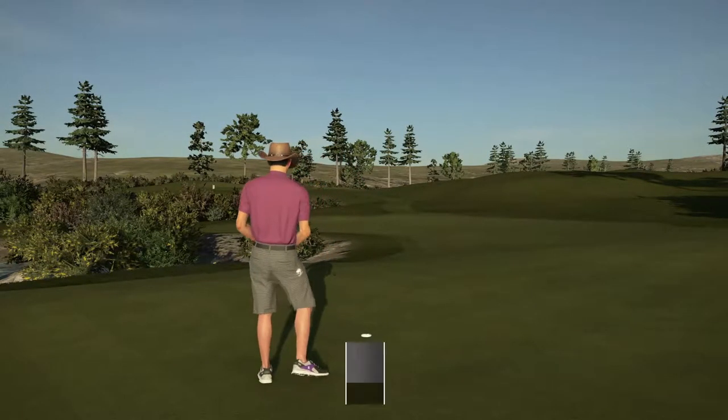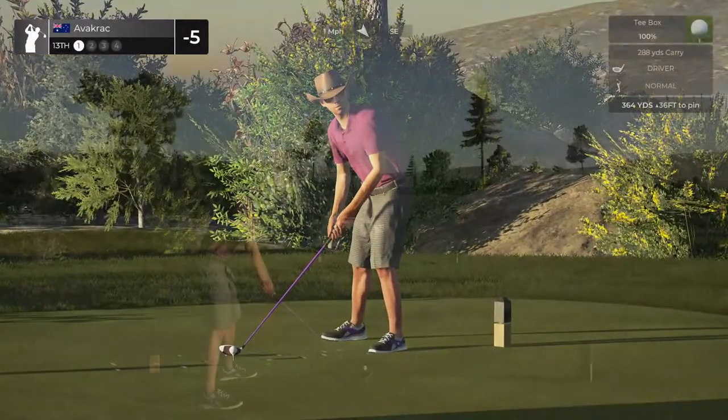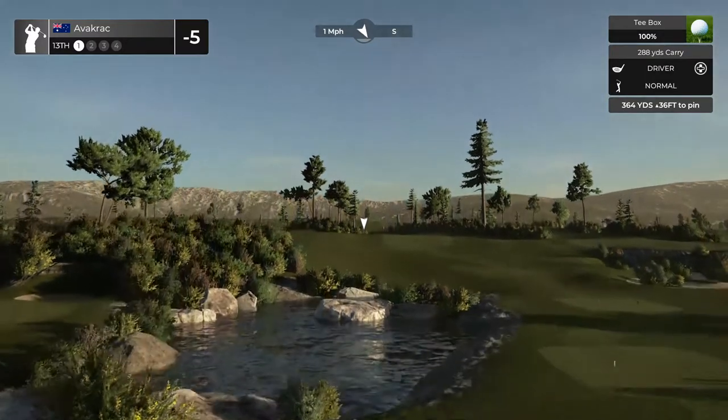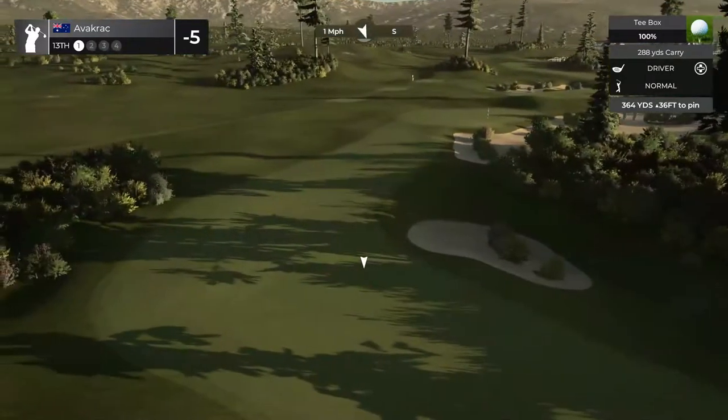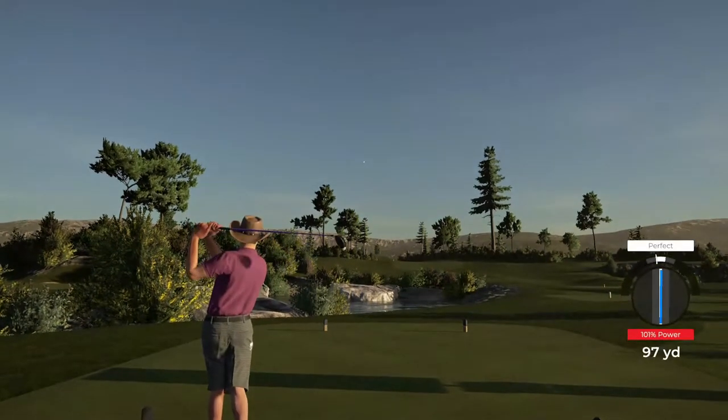Alright, let's keep going. Another little par on the scorecard. Haven't done anything with the back nine yet. Alright, hole 13, par 4. 364. Ooh, can we get it right up here somewhere? I think we can.